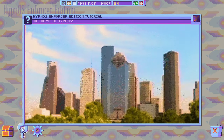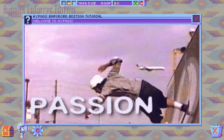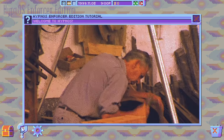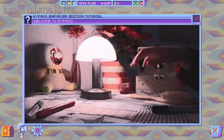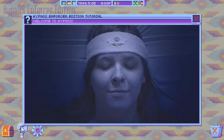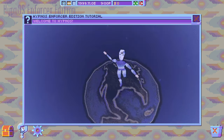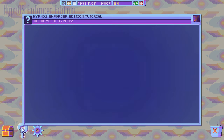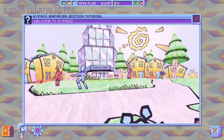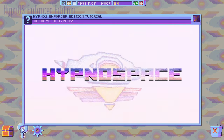The future is you, your passion, your imagination, your hard work. And now, with the help of Hypnospace, you have the tools and the time to make it a reality. Witness the dawning of a new world where sleep time is no longer downtime. It's where the future is built. A future built by you. Hypnospace.